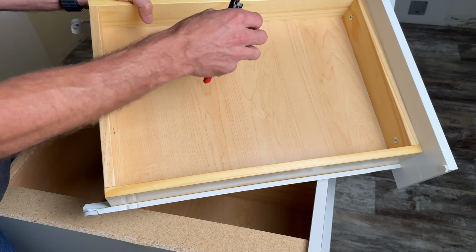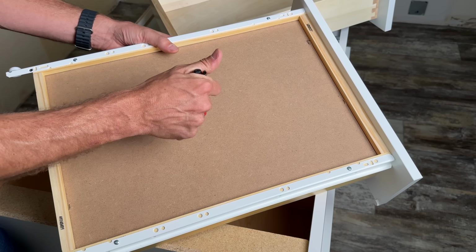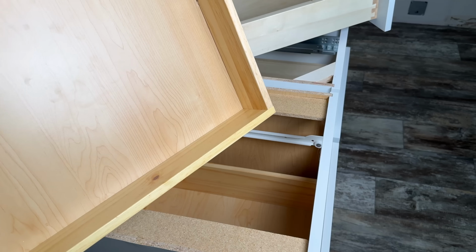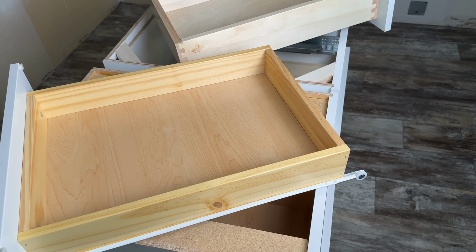So you do want these to be one of the most solid parts of your overall cabinet. So here's that bottom piece, again, thin, and it's held together. You just see staples. So that is what you're looking at for drawer quality, and this is what you want to actually stay away from. Let's take a look at the ready to assemble.